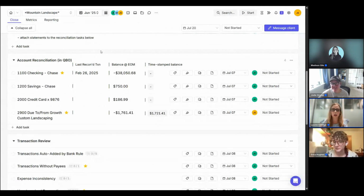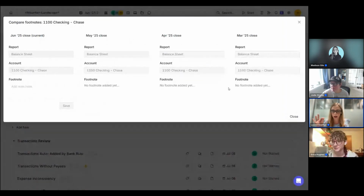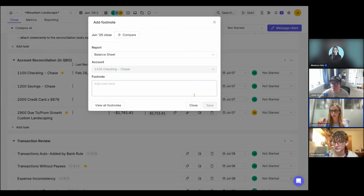Yeah, and I'm just calling out, if you want to go ahead and click on the footnote for me, Jody, this is so nuanced. It's kind of hidden, but on the footnote, the compare button is so easily visible, right? However, on the file icon and the comment icon, it's hidden with those three dots.